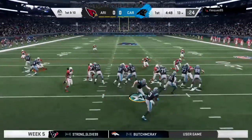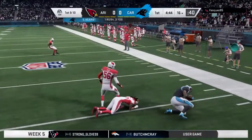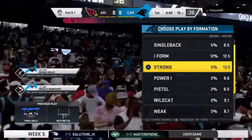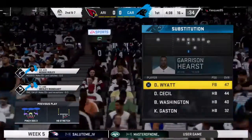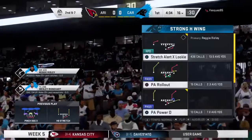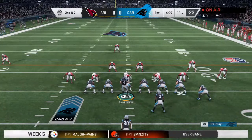Now they try the right side here. And a very short pickup there across the 15 to the 16. Give them 3 on first down. It'll set up a 2nd and 7. Brings up 2nd and 7 at the 16-yard line. 3 yards on that last carry. Here's 2nd and 7.